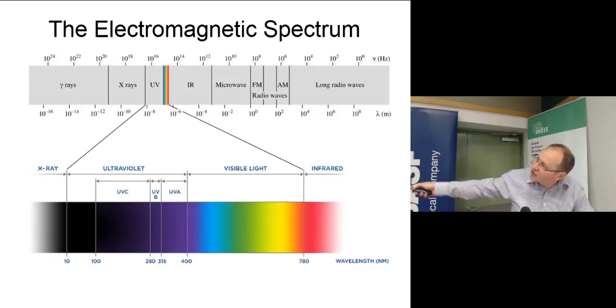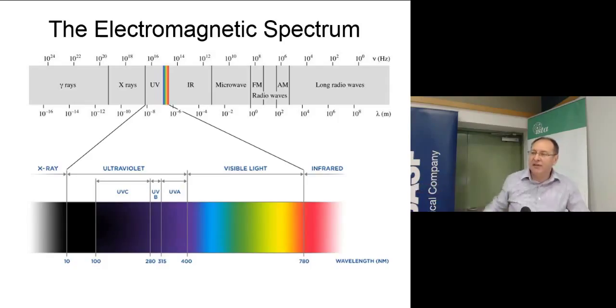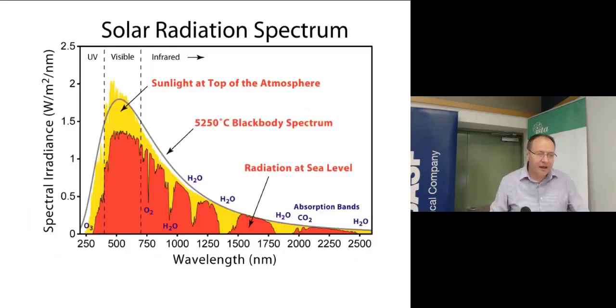Obviously down this end we have X-rays and so on, this end we have visible light, infrared, microwaves, radio waves, etc. The important thing to remember is that wavelength increases to the right, energy increases to the left. So the longer wavelengths have less energy. So the most energetic radiation really is ultraviolet, then X-ray and so on. And this is important for understanding the emission profile from the sun.